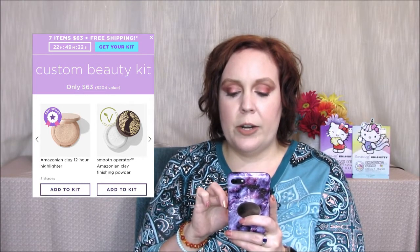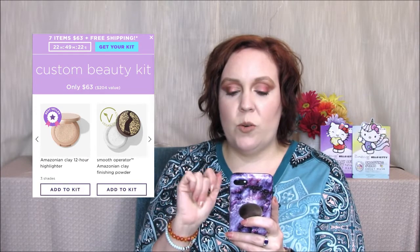The Smooth Operator Amazonian Clay Finishing Powder, which I do have in the full size because I bought that annoying thing before I realized that the flashback is horrible. So don't bake under your eyes with the Smooth Operator Amazonian Clay Finishing Powder because it does have the worst flashback in photos. Then the Filtered Light Setting Powder and the Twinkle Stick Highlighter.